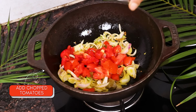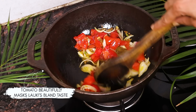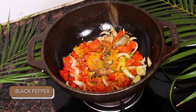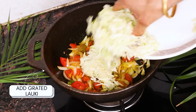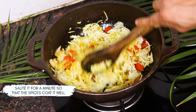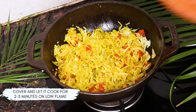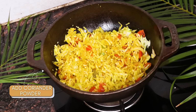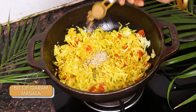Now add chopped tomatoes. Tomato beautifully masks Lauki's bland taste. Next, add rock salt, turmeric and black pepper. Stir it a bit. Now is the time to add grated Lauki. Saute it for a minute so that the spices coat it well. Now cover and let it cook for 2 to 3 minutes on low flame. Open the lid and add coriander powder and a bit of garam masala.